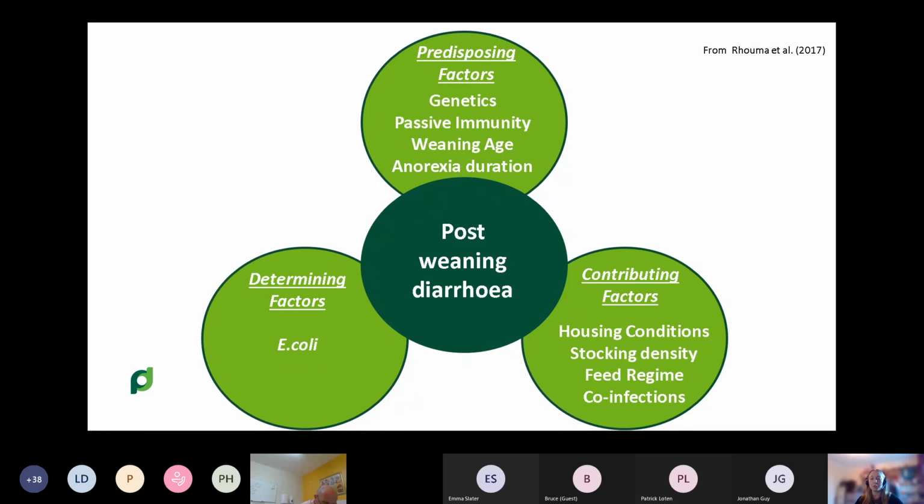Now, it's important to say that post-weaning diarrhea itself is multifactorial, so it doesn't just have one particular cause. So this diagram is actually from a paper which has looked to categorize some of those causes of post-weaning diarrhea in slightly different ways, to therefore help us to think, okay, how do we tackle post-weaning diarrhea when we have it on farm? What should we be looking at?